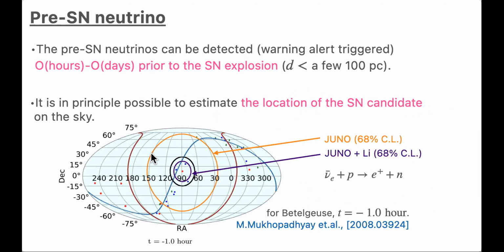Another important point is that although it's very difficult, it's in principle also possible to estimate the direction, the location of the candidate. This figure is from a previous analysis. In the case of Betelgeuse, 1 hour before the explosion, by this neutrino signal, JUNO can estimate the direction of the pre-supernova neutrinos within this range. And if you add the lithium, they can narrow down the direction even more and say it's coming from this kind of area. So hopefully we can know not only the timing, but also the direction of the supernova.